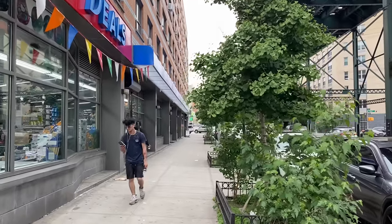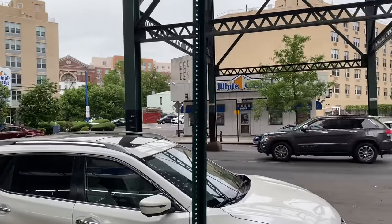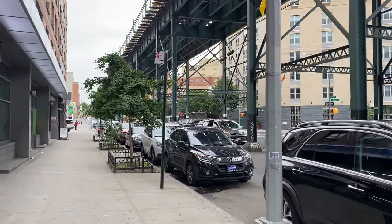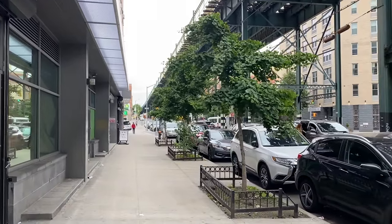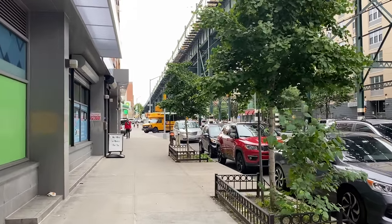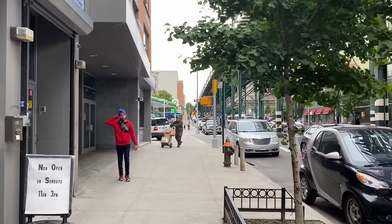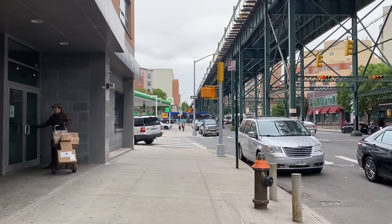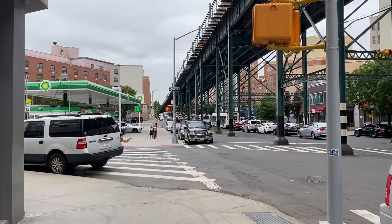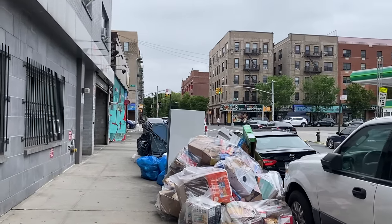We got jackpot deals on my left. We have a White Castle across the street. Got a UPS delivery driver making deliveries. So I'm gonna make this left-hand turn. And if I'm correct, yep, we're here next to the mural.